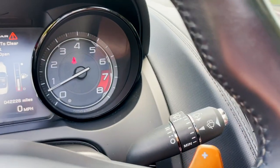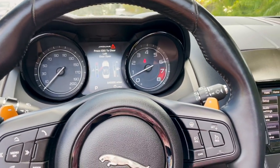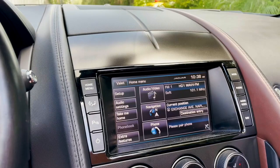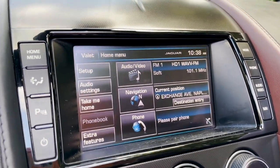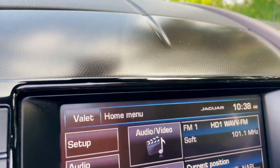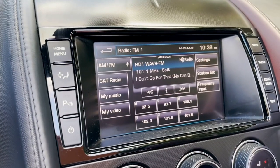Very simple. You got your windshield wipers. We got paddle shifters in here as well. I won't personally be using those, but you do have that option. And then you've got a lot of different stuff on the screen. Again, we do have the valet mode. That was an upgrade, but you have just this nice little touch screen.